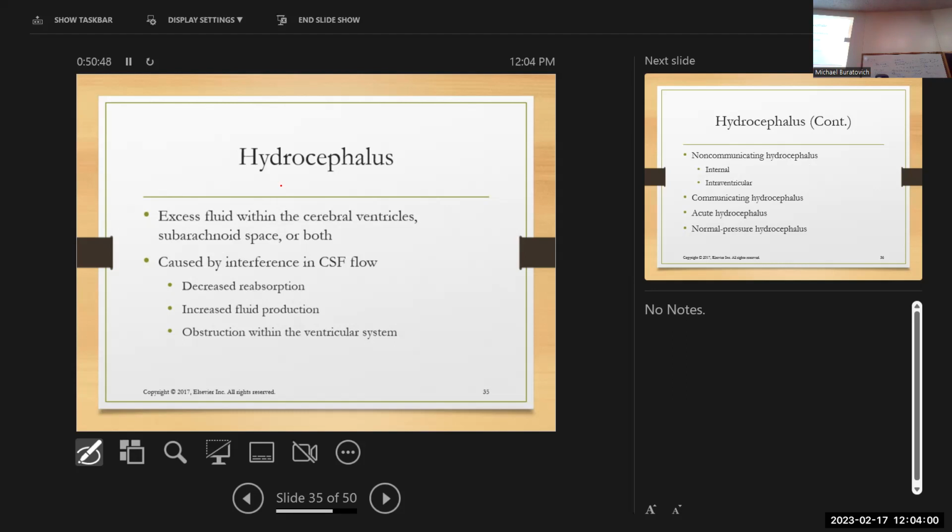With the Chiari malformations, the ventricular system itself has problems, and so you have blockages and what have you. The best way to handle these is through what's called a peritoneal ventricular shunt.